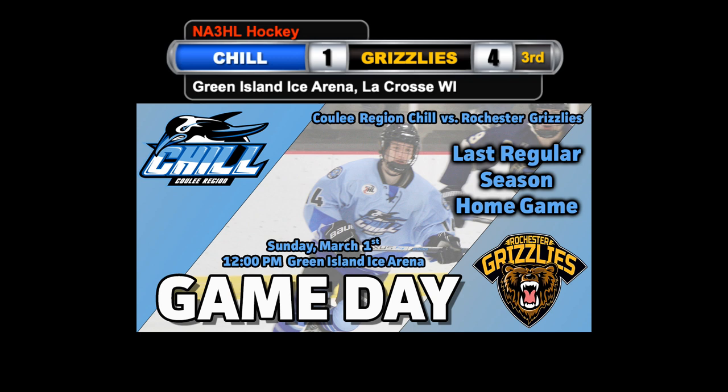Of course, we're missing about 120 points in the lineup here. Makes a difference. Best and Severson out. Not going to make excuses, but I definitely see the legs are tired, and the Grizzlies have just dominated play here in these last two periods. Chill pick up the puck. Sent ahead. McCormick also out. Hasn't been on the ice tonight.